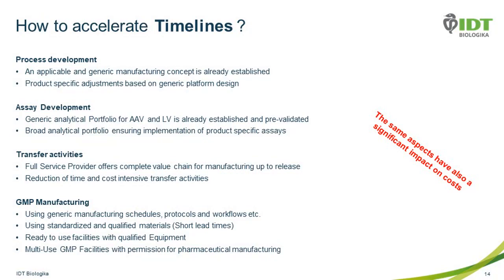Another time-saving aspect are the transfer activities. Especially in the CMO business, many companies tend to offer only DS manufacturing, only analytical capabilities, or only filling capacities separately. In some cases, other CMOs are not able to produce material for later clinical stages, and a transfer to another CMO is required. Besides the time-consuming aspects for the transfer, we can further reduce potential risk and issues that may occur within the transfer by offering the entire value chain for biopharmaceutical manufacturing at one location at IDT.